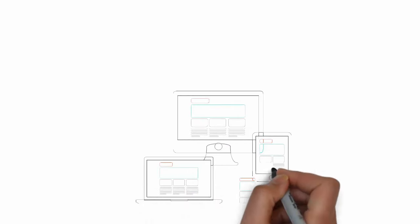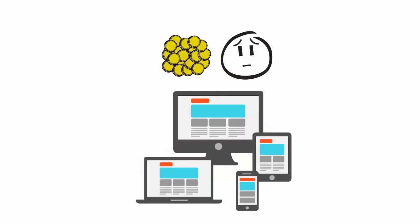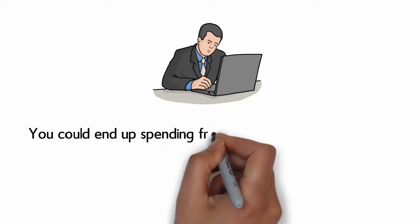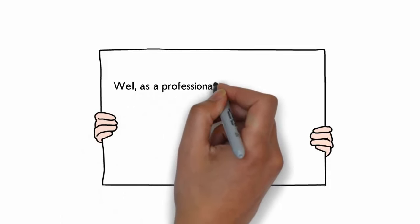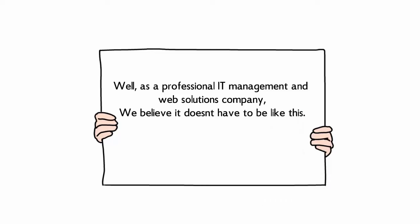Getting a professional and responsive website for your business can be difficult and very expensive. If you're like most business owners, you could end up spending from a couple of hundred to thousands of euro without getting a website that meets your needs. Well, as a professional IT management and web solutions company, we believe it doesn't have to be like this, not for you or anyone else.